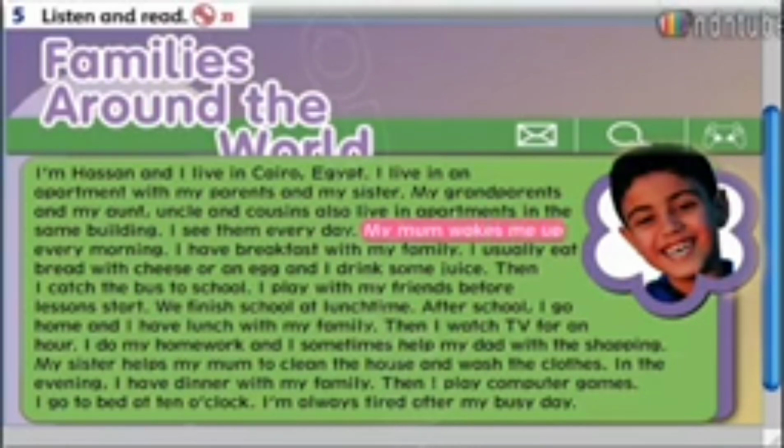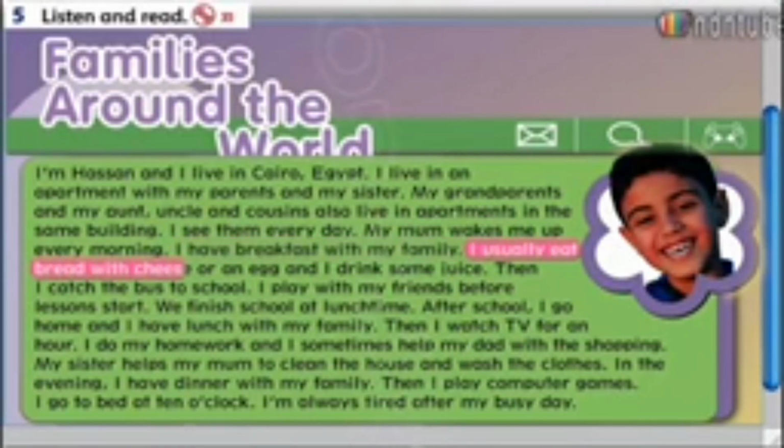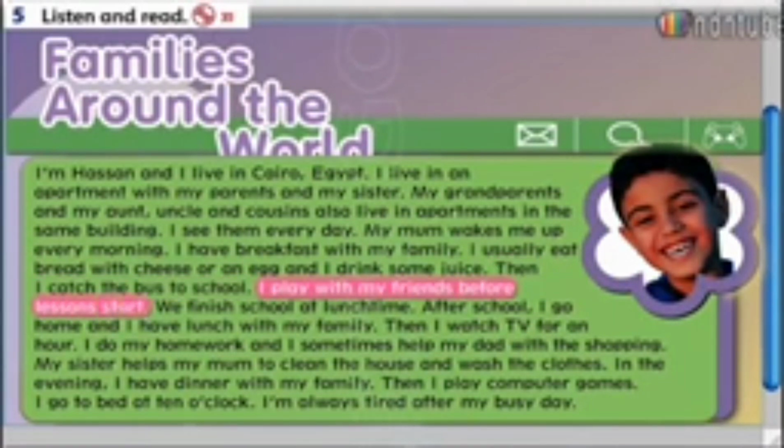My mum wakes me up every morning. I have breakfast with my family. I usually eat bread with cheese or an egg, and I drink some juice. Then I catch the bus to school. I play with my friends before lessons start.